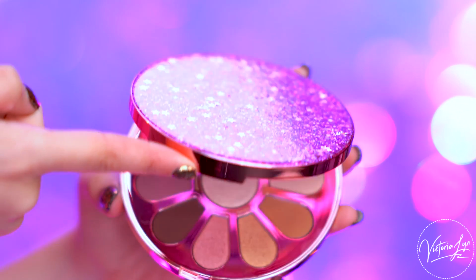Lastly, we have the limited edition eye and cheek palette, and this is called Love, Trust, and Fairy Dust.